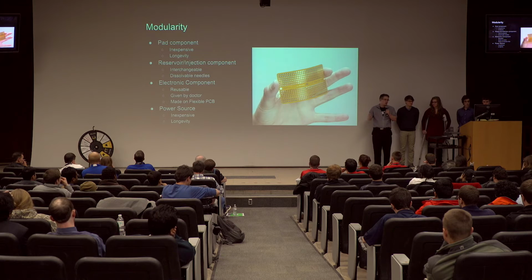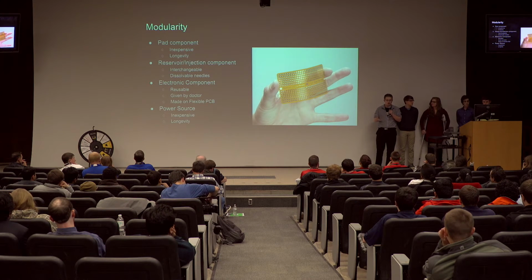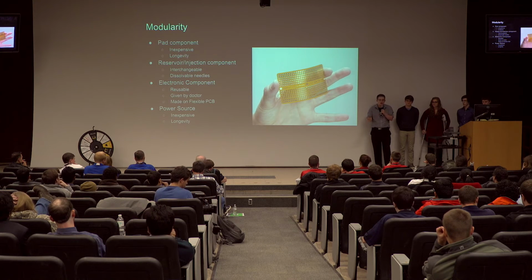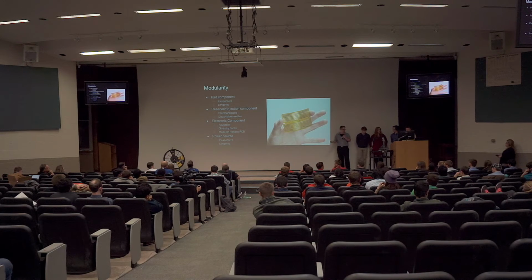How we designed each portion, it's got four main components. It's got a pad component, which is the 3M Tegaderm. It's inexpensive, it lasts a decent amount of time, and it's also replaceable. The chip will rest on top of it, but be able to be taken off and put back on another 3M Tegaderm patch. The reservoir injection component, like we said, is microneedles, and that can depend on the purpose.